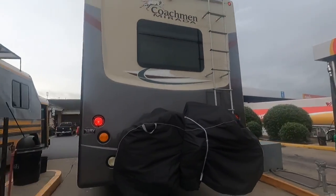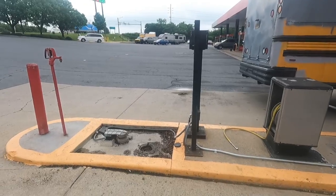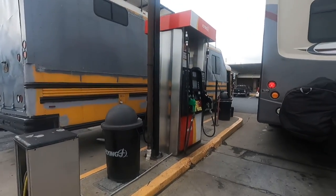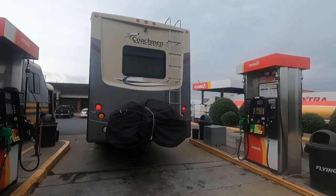This Flying J has RV filling stations, plus you can dump in the same place. Really cool, and it's $10. I just found out it's $10 to dump. So we're gonna do all that right now. It's a great thing. I've never seen this before, where you get the gas and you dump in the same place. What a great thing.